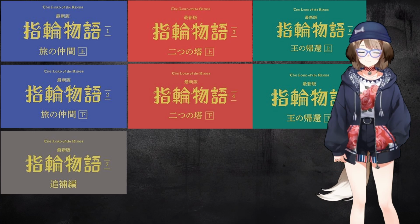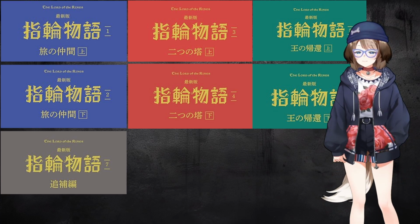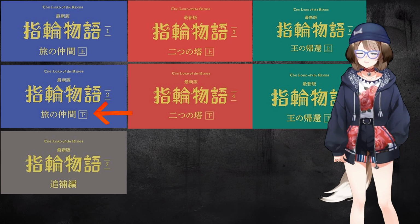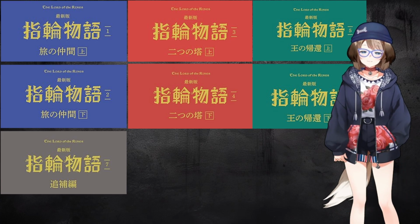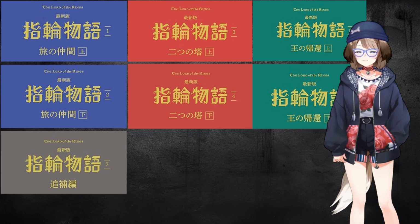But if you look to the right of the Tabi no Nakama, the Fellowship of the Ring title, we see ue and shita, right? Or kami and shimo. We see up and down, right? Why is that? That's because the Fellowship of the Ring story has been broken up into 2 different physical books.